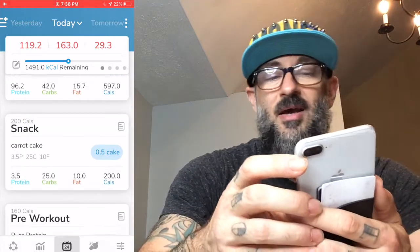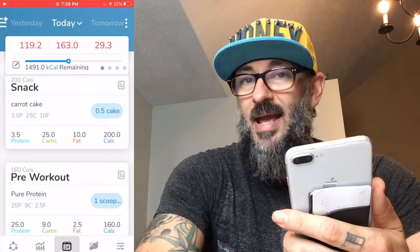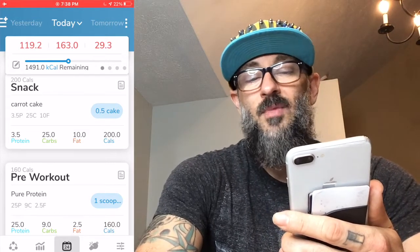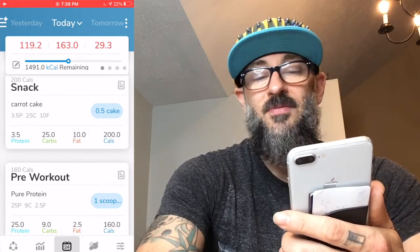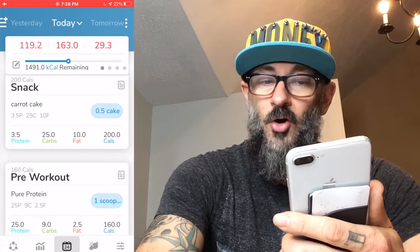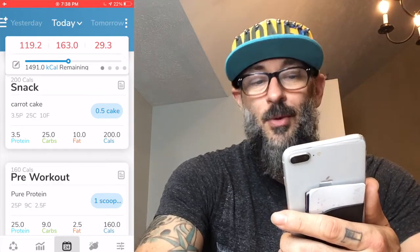Nothing crazy. Here is my carrot cake. I've estimated based off of what I ate, and this felt about right to me, that half of a cake would be about 3.5 grams of protein, 10 grams of fat, and I put 25 grams of carbs. It's about 200 calories. It wasn't a big cake, by the way. It was a fairly small sized cake.